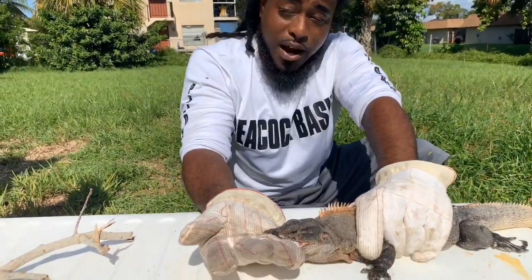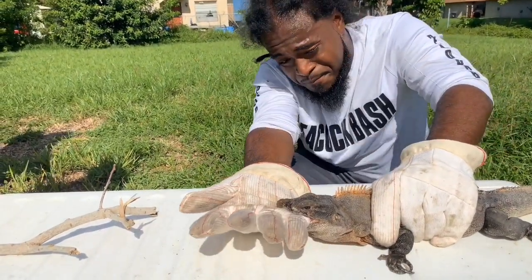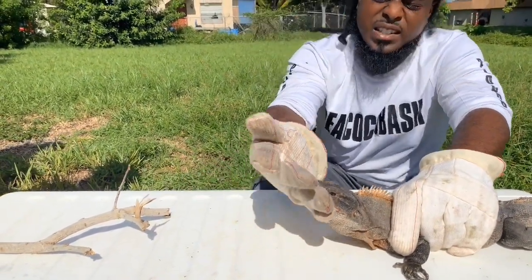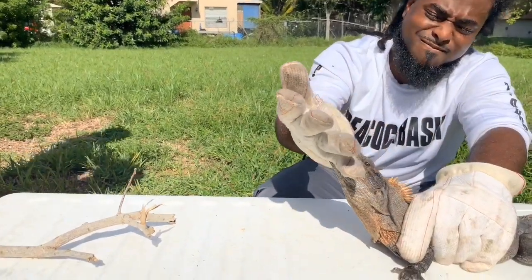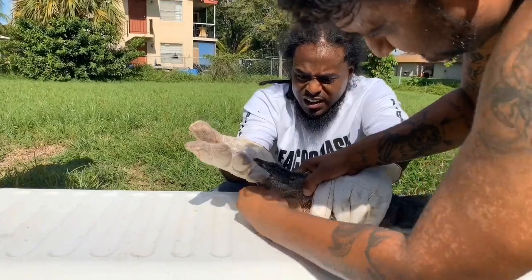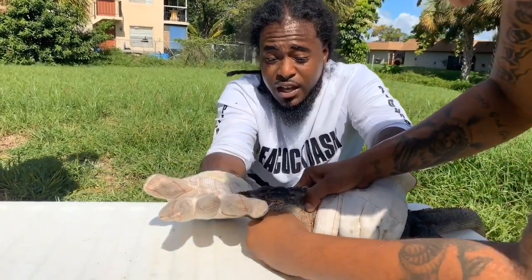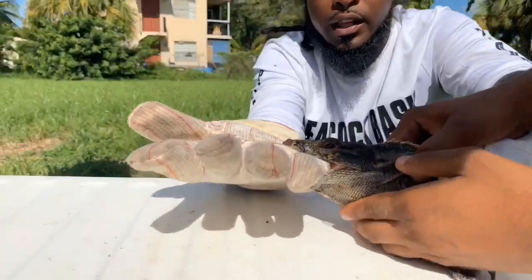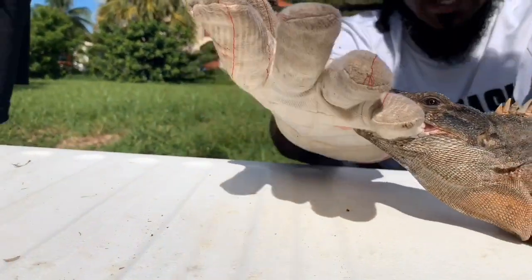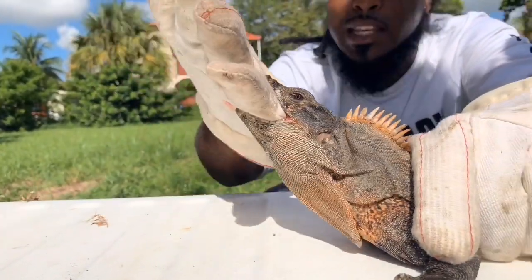I think we're gonna have to pry his mouth back open with that stick. Oh man. You guys, it's not happening, man. Yeah, he's locked in there, man. He is definitely locked in. This is happening live. As you guys can see, he is locked on. He is not coming off.